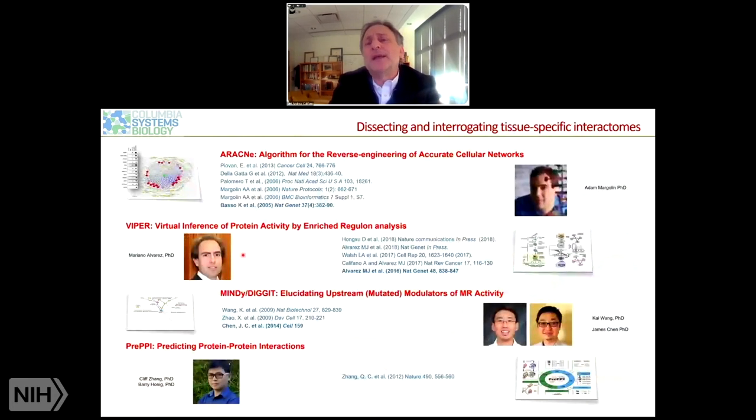So one nice thing about having a model, having this architecture, is that we can now start developing algorithms that are going to first reconstruct this architecture, and we know that it's completely context dependent. So the architecture of a B cell is very different from the architecture of a glioma cell. We use this methodology, and all of them have been extensively validated experimentally. All of them have a 70 to 80% validation rate in the experimental lab.